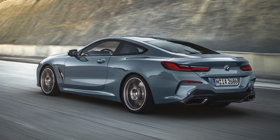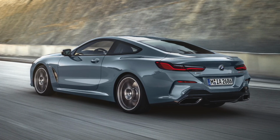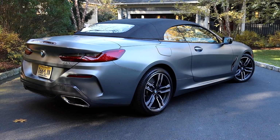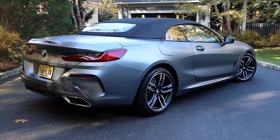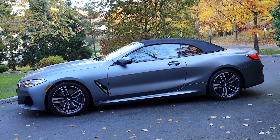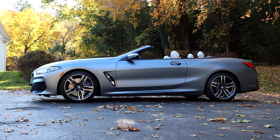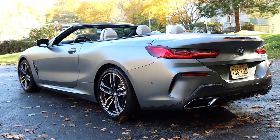The hardtop 840i has a wonderful silhouette with a swooping roofline down to the trunk. The convertible top, of course, it's a little more blunted. It doesn't quite have that nice silhouette, but that's true for many convertibles. When you put the top down on this car, it looks amazing. The rear deck is very flush and flat.